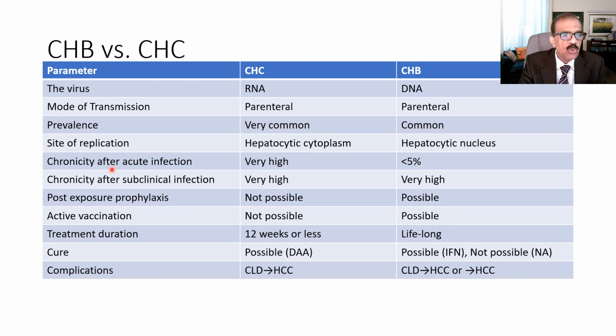Okay, so chronicity after acute infection in hepatitis C is almost the rule, very high. In hepatitis B, chronicity after acute infection actually depends on whether somebody had icteric hepatitis, then the chance of going into chronicity is less than 5%. But if somebody had subclinical infection, subclinical exposure, then it is very high in both cases.